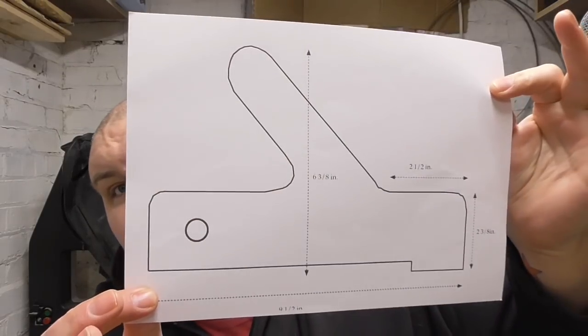So I've got a nice piece of that pine, and we're going to cut it out and make a push block, I think they call them, aren't they? Or push shoe. I'm not 100% sure on it, but that's the one we're going to make.